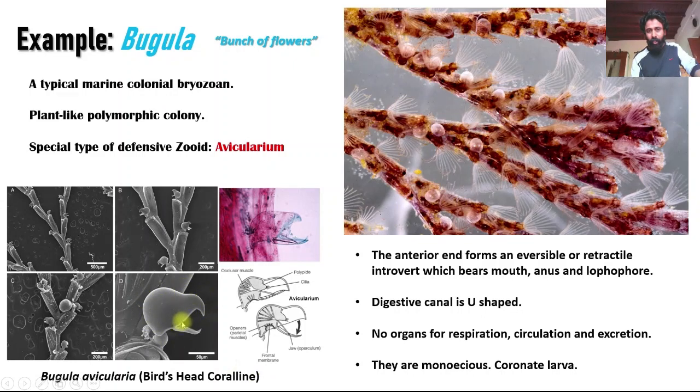So these are scanning electron microscope pictures. You can see it very clearly, the beak-like structure. See, this is a protective zooid. This is a protective heterozooid, which is seen in Bugula avicularia. So remember the name avicularia. Aves means birds, so remember that term. Avicularia is a special type of defensive heterozooid, which is seen in Bugula avicularia.